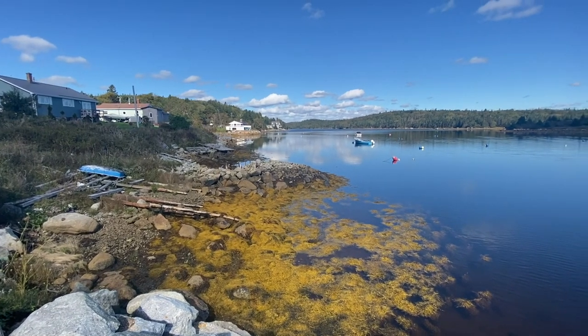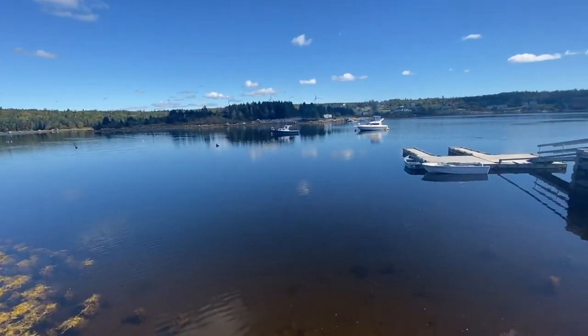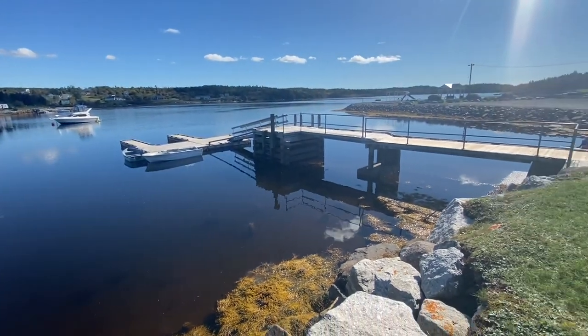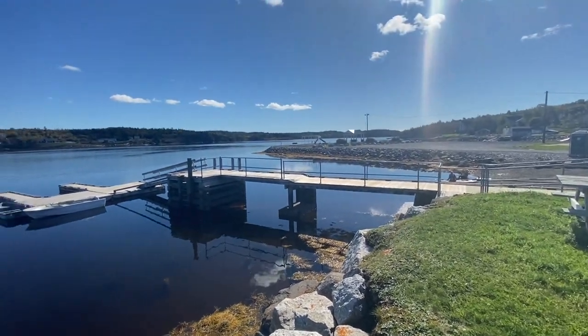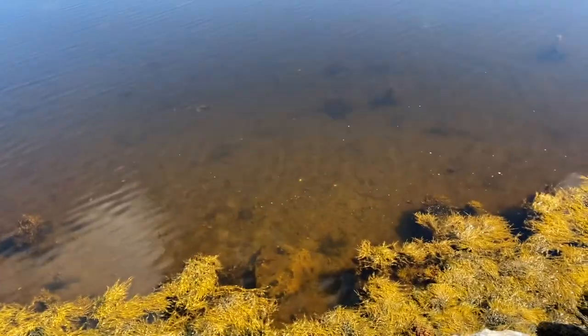Hey, good morning, guys. We're back in Terence Bay today. The water is a lot calmer. There's no wind, and the tide is still going out, and I'm really happy to be back here. Yeah, just like you can see how clear that is even from here.